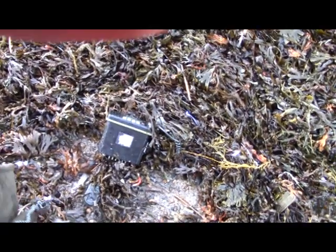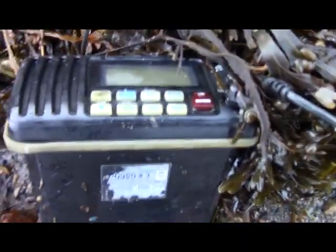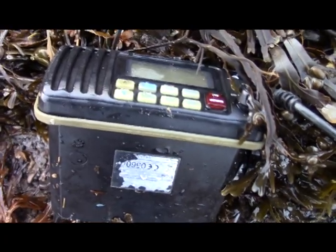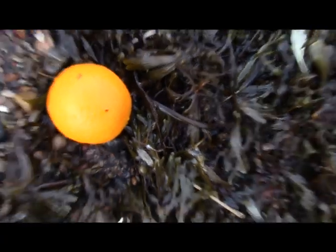The beach is pretty littered today with seaweed and the things that come in with it, so we've got what looks like a radio, car radio, one of the random finds. And also, over here, an orange. What's that in here? Somebody's lunch.